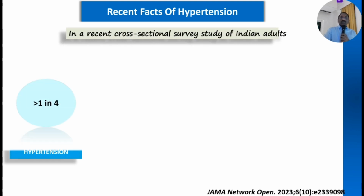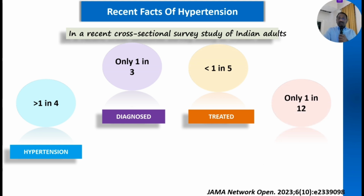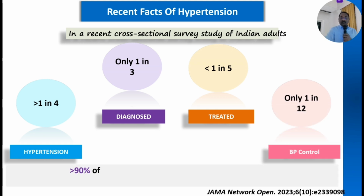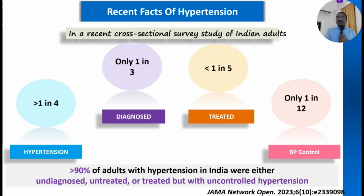And what are the most important facts of hypertension? This is the most important slide to take home and to your clinics. In a recent cross-sectional survey study of Indian adults, this is our study, hypertension affects more than 1 in 4 individuals. I have already given the figures: nearly 32 crores out of the 140 crores Indians are hypertensive. That shows a lot of people are hypertensive.